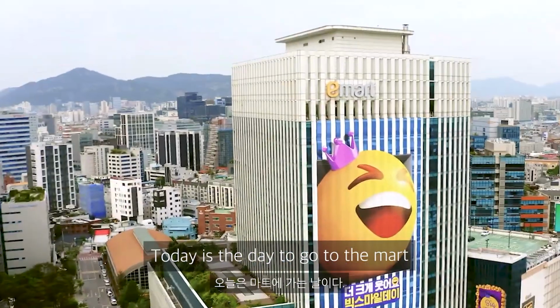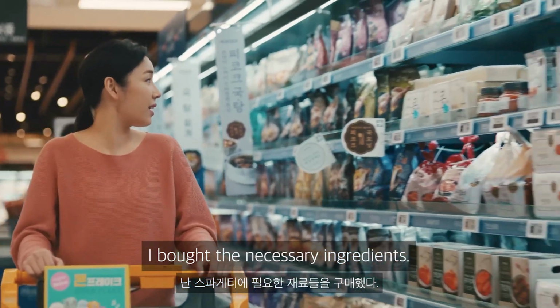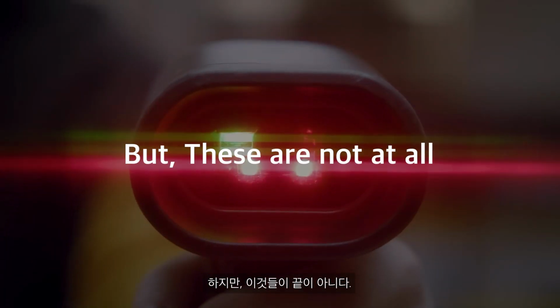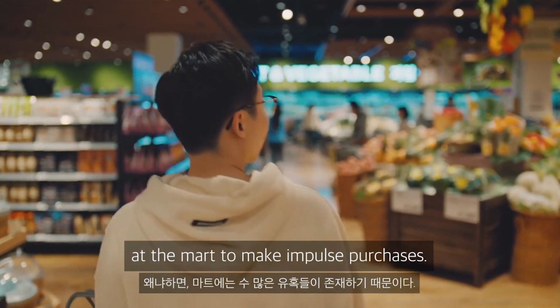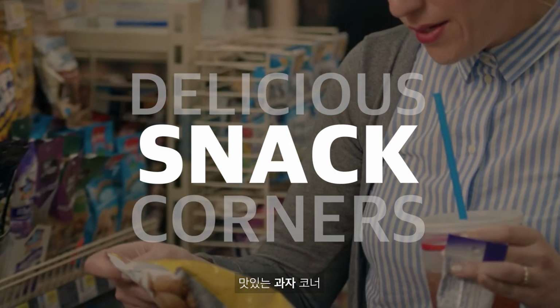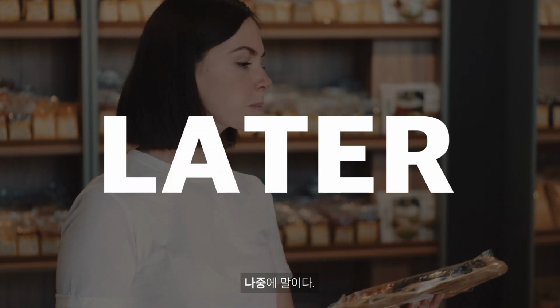Today's the day to go to the mart to make spaghetti I like to eat. I bought the necessary ingredients: tomatoes, pasta, meat. But these are not all, because there are so many temptations at the mart to make impulse purchases. Delicious snack corners, foods on sale, and food that you think you might need later.